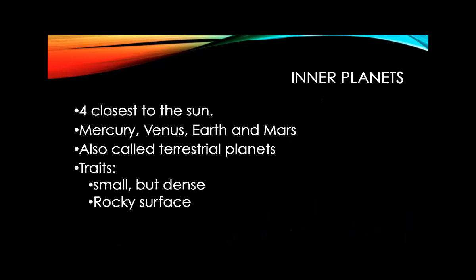So the inner planets are the 4 that are closest to the sun. So those are Mercury, Venus, Earth, and Mars. So we live on Earth, so we are one of the inner planets, okay? These are also called the terrestrial planets. So some traits that they have are small but dense, and they also have rocky surfaces.